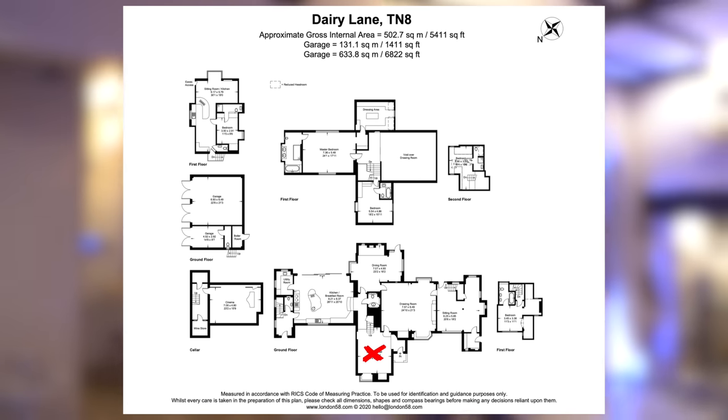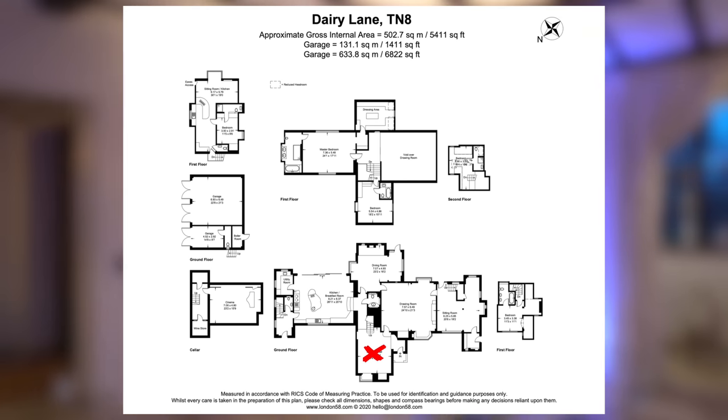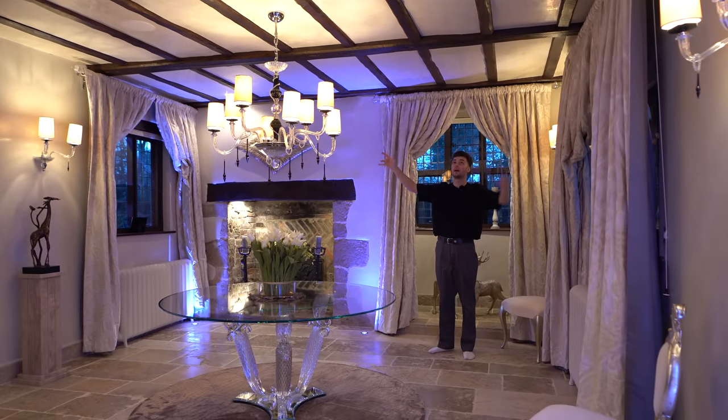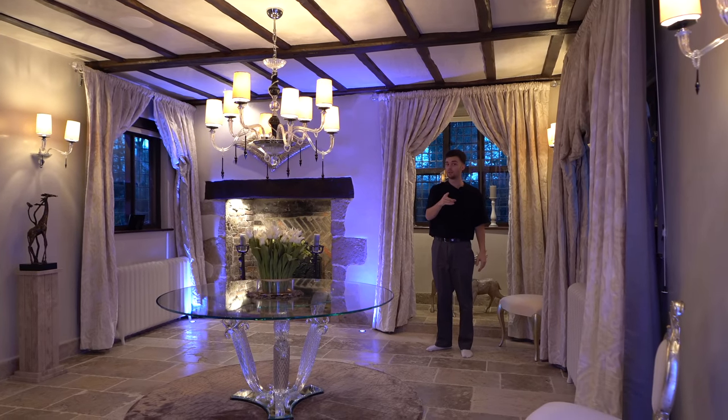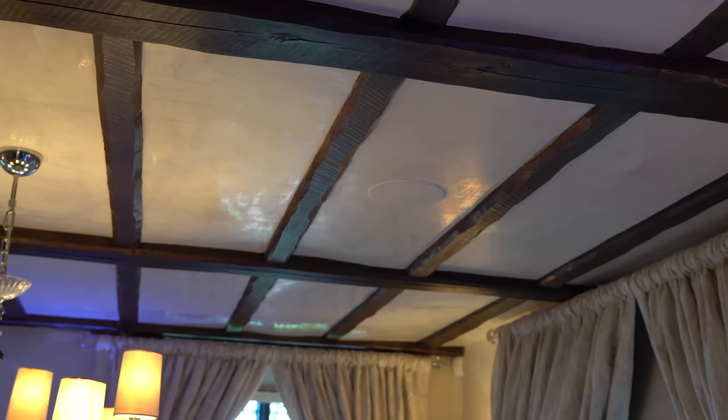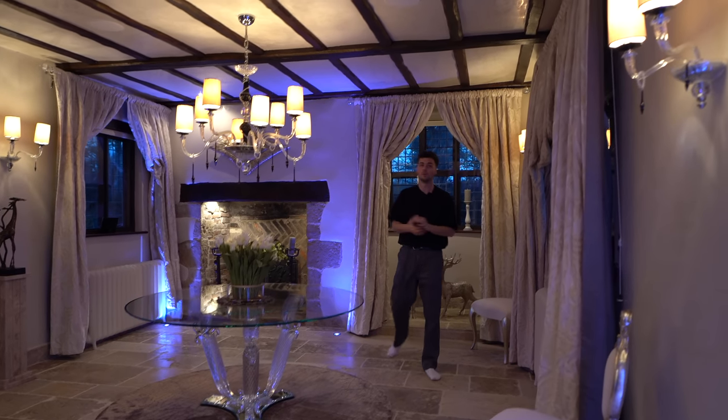Okay guys, now we're inside, let's pop a quick floor plan up for you so you can read that and get your bearings through this house. But you're joining us now in this entrance hall, exposed beams everywhere. The ceiling, it's not actually Venetian plaster, although you may be thinking it is, it's crushed marble. So the attention to detail throughout the design of this home is pretty sensational.